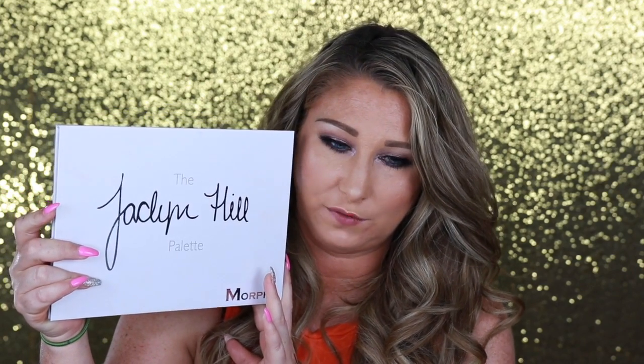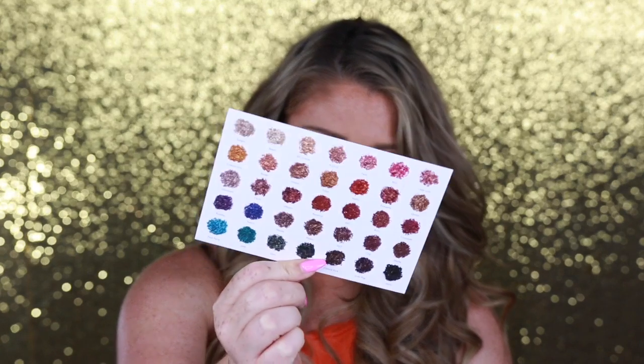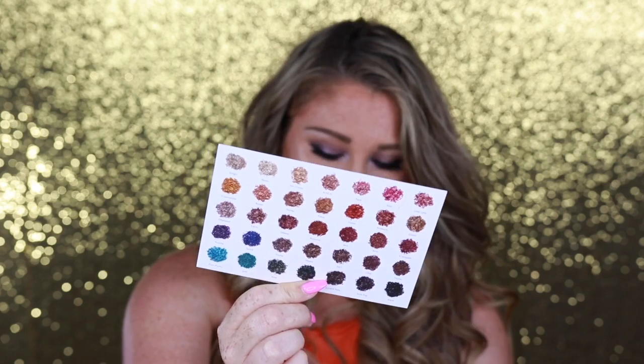Alright, and the last product that I have not put down since I got it. I was going to do a full review and a swatch video, but everybody and their grandmother has done one, so I don't feel like there's much about this palette that hasn't already been talked about. But I've been using it non-stop, and it is the Jaclyn Hill x Morphe palette, and I have some thoughts. So I know a lot of people got theirs and it didn't come with the card telling you the shadows, but mine did. I did get the card, which has been very helpful.